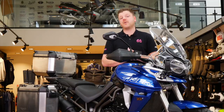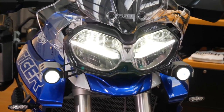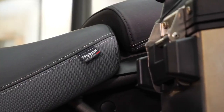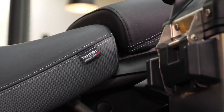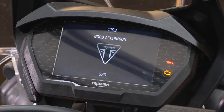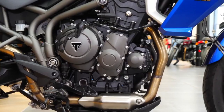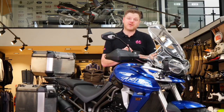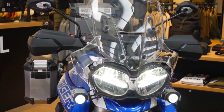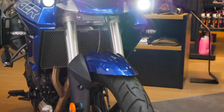Not only do you get this Expedition luggage system, you also get backlit switchgear, LED and daytime running lights, five rider modes, heated grips, heated rider and pillion seat, adjustable suspension, Brembo brakes, and TFT clocks. The good news doesn't stop there. The bike is powered by Triumph's 800cc banging triple engine. It produces 94 brake horsepower and 79 newton meters of torque, which is perfect for two-up touring. In summary, this is one of the most versatile motorcycles on the market today.